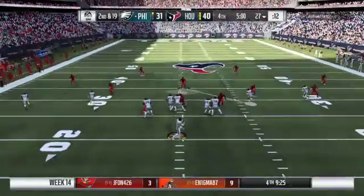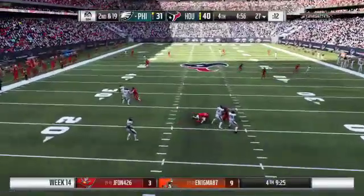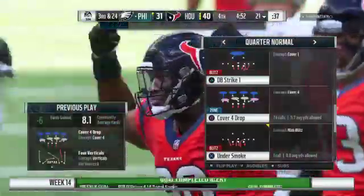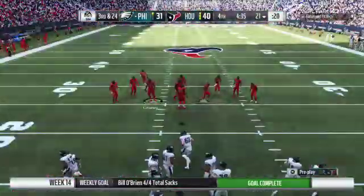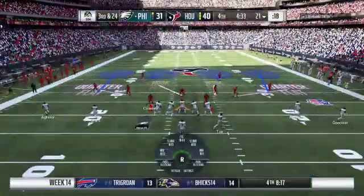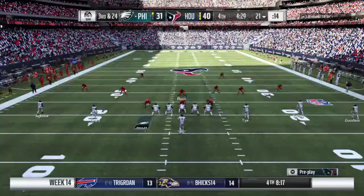2nd and 19. Here's Rosen to throw. Oh, the pressure too great, and he goes down once more. Jadeveon Clowney in there for sack number 22 on the year. Just a half sack shy now of Michael Strahan's record of 22 and a half set in 2001.